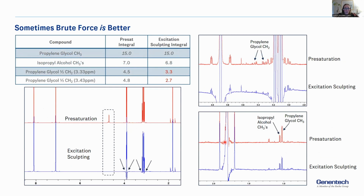All right, so another disclaimer. This is the absolute worst case example for excitation sculpting. This is me calling in a parameter set that had been saved by a former colleague. Out of the box, I hit go and I have awful, awful line shape distortions. Did great with water, but my signals look terrible. Just for fun, I went ahead and tried to integrate these propylene glycol signals, which I don't think anybody would do, but you can see the results are not good.